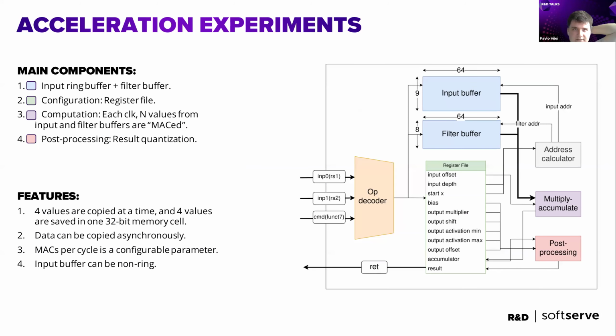Okay, on this slide, you can see a simple diagram that visualizes the accelerator design. The main idea is to rewrite convolution partially in hardware, a one-dimensional convolution. There are two buffers, input and filter. Each next computed value for 1D convolution is a sum of per element multiplication of the input slice with the filter buffer.